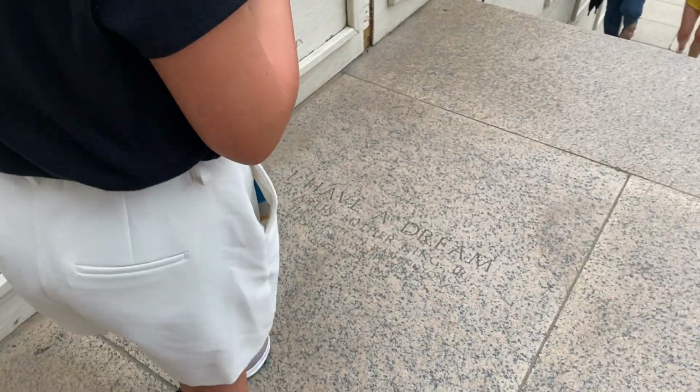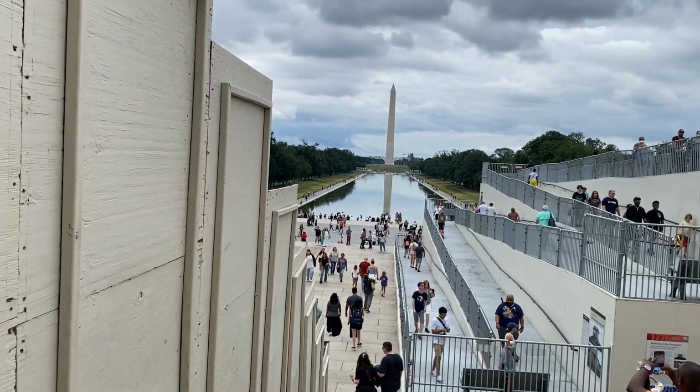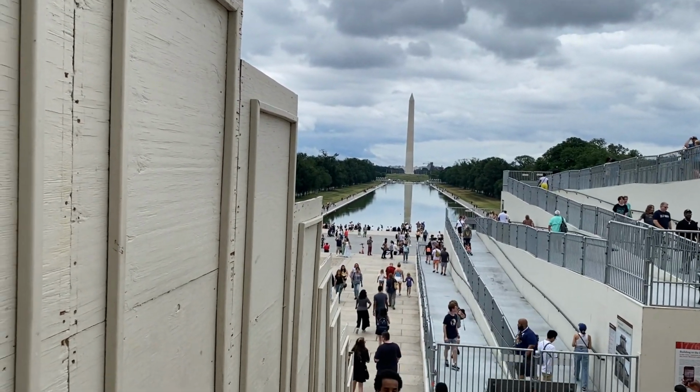All right, so the exact spot? Yeah, no problem. So the exact spot where Martin Luther King gave his speech, right here, looking out over the monument. So this is exactly what his angle looked like right here. Pretty cool, huh? That's a good view. Yeah.